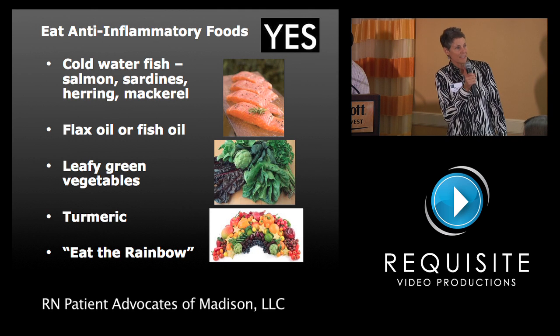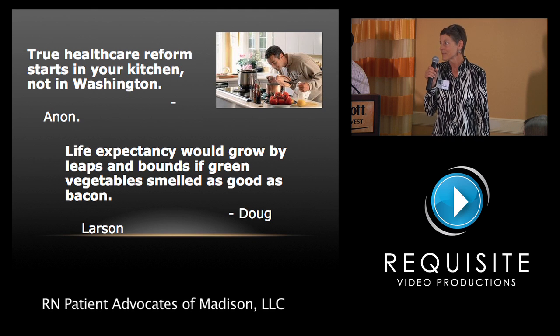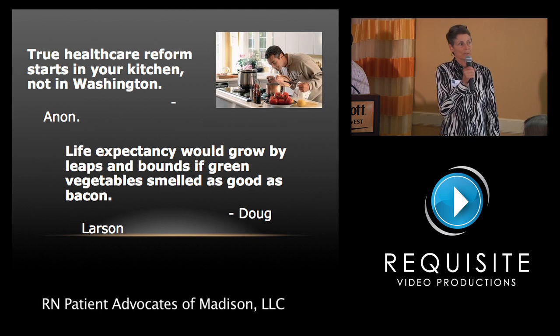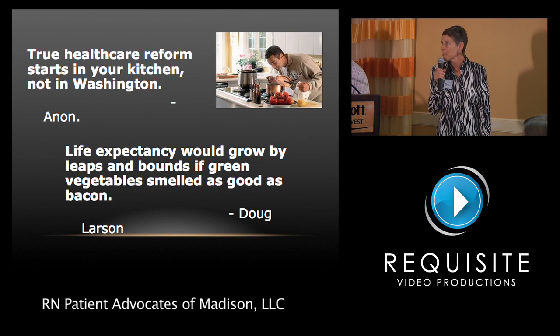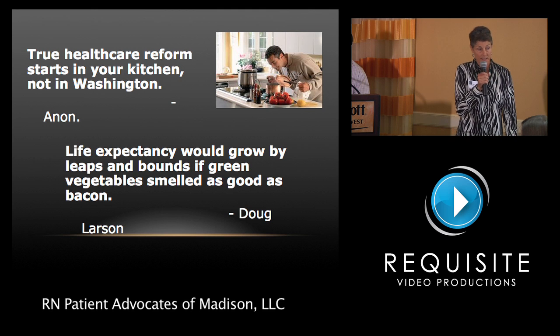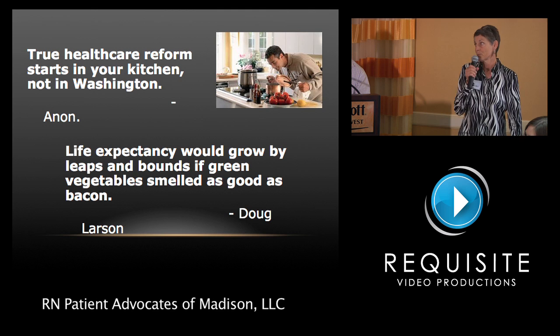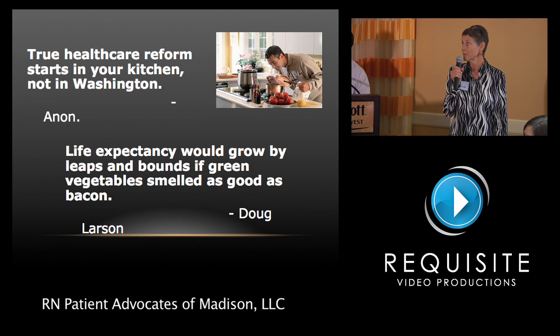Here's the things you can eat. A little bit of a shorter list, right? So we know that fish is good for us. Leafy green vegetables, I think, are just a phenomenal food. Turmeric is actually getting a lot of research on, that's an anti-inflammatory spice. They're looking at that with cancer prevention. There's some amazing research out about that. Once again, eat the rainbow.